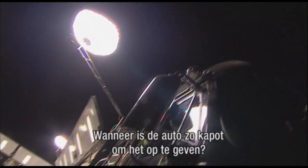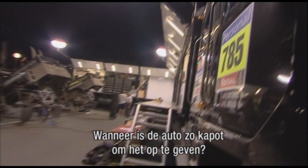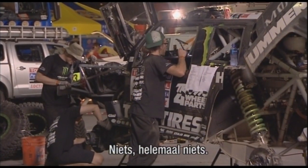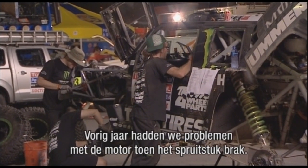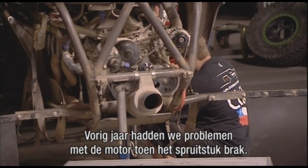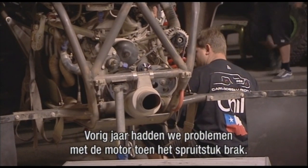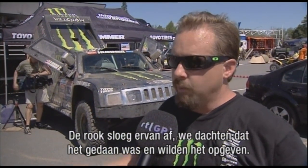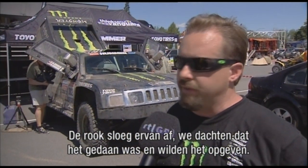Fortunately, we've had no issues with engines whatsoever, so that's been a very easy thing for us so far. When it gets here and Robby says it's really broken, what has to be broken for you to give up? Nothing, absolutely nothing. Last year, we had some problems with the engine where we broke a header pipe, and then that broken header burned a couple plug wires. When it came in, it was smoking and popping, and we thought, oh, we're done.